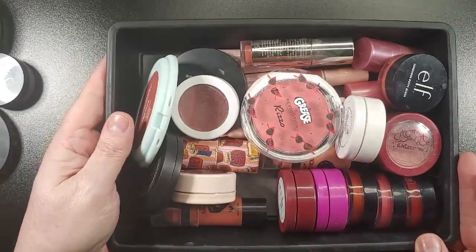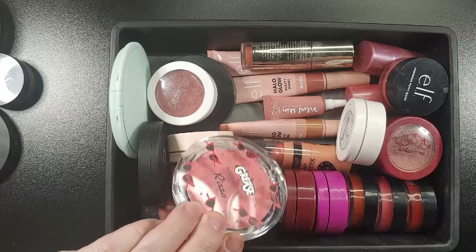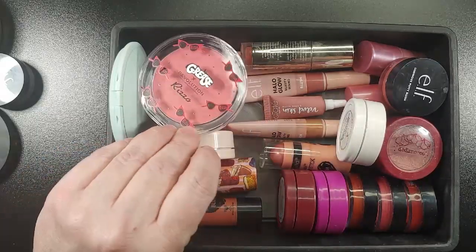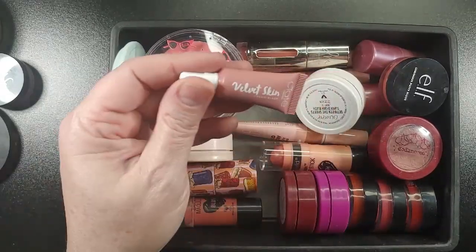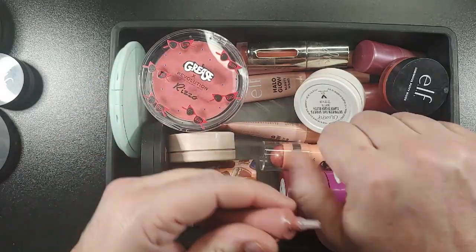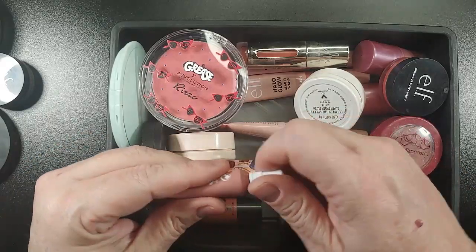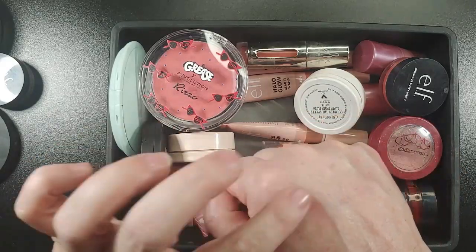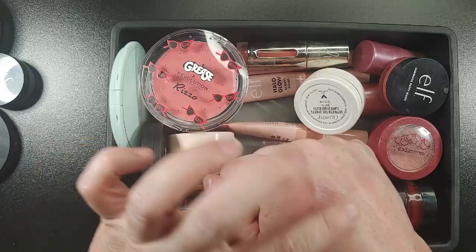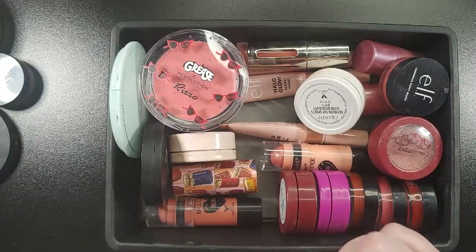Okay, guys, cream blush. I really want to use this Rizzo. I just got it. You know what? I'm going to go with this Velvet Skin from Ciate. I got it in my Ipsy. I've never used it. And it's so pretty. Look how pretty that is. So I am going to pull this.